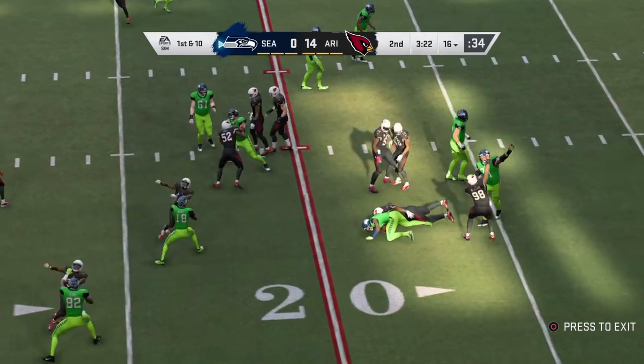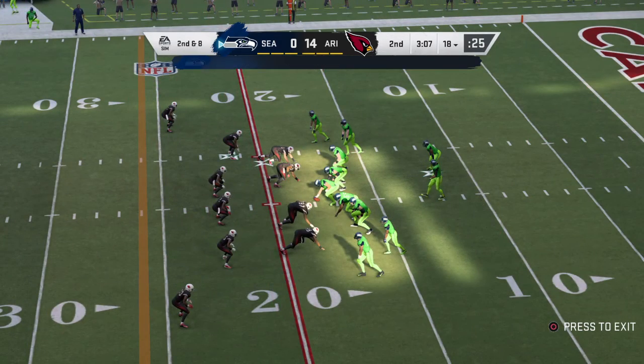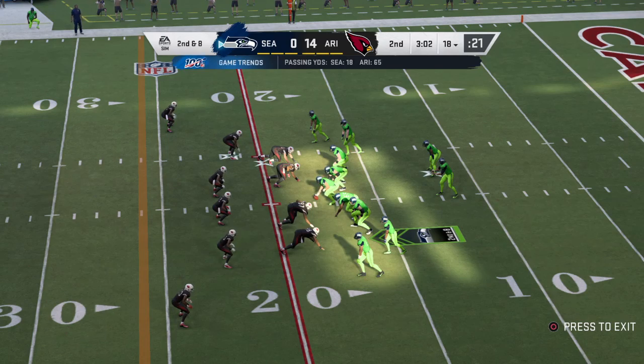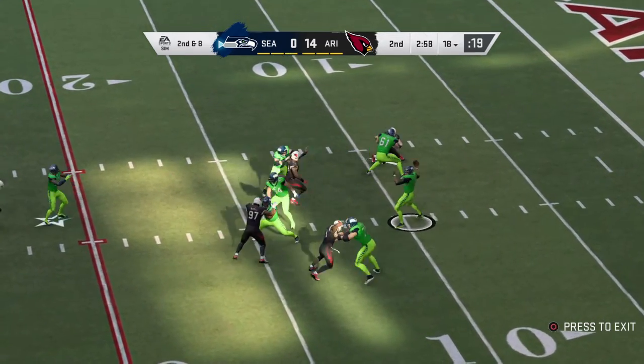So far, he's thrown 1 interception. He wants to balance that off with at least 1 touchdown pass in order to get his team back moving forward. Give him a couple on the carry there. 2nd and 8. To throw on second down.